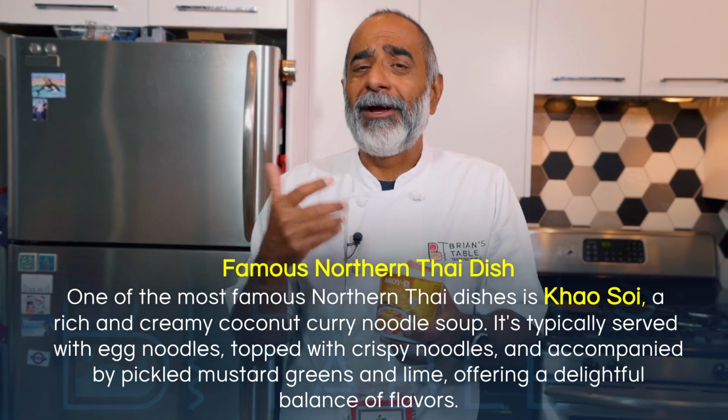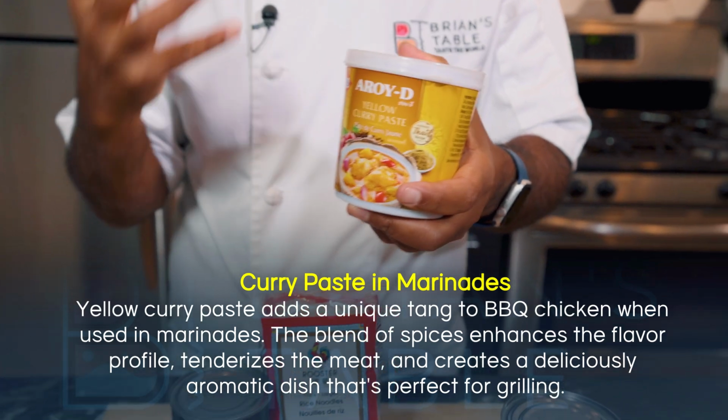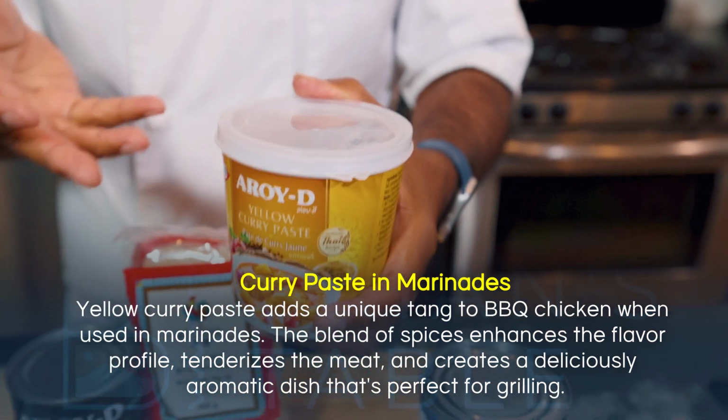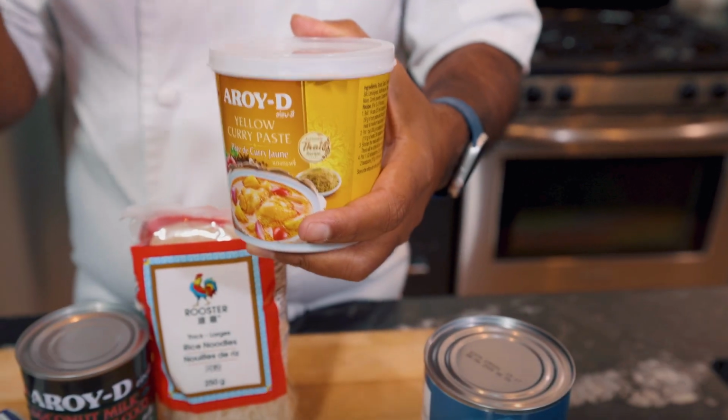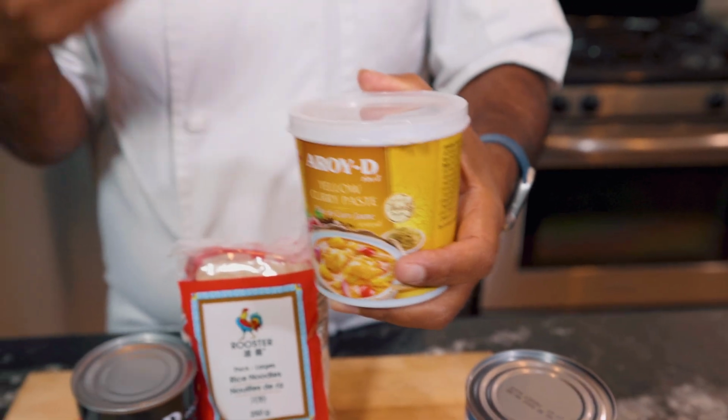I also use them in marinades. They add a really lovely tang to a barbecue chicken. So I would marinate chicken in buttermilk and a yellow curry, and it really brings a lot of character to it.